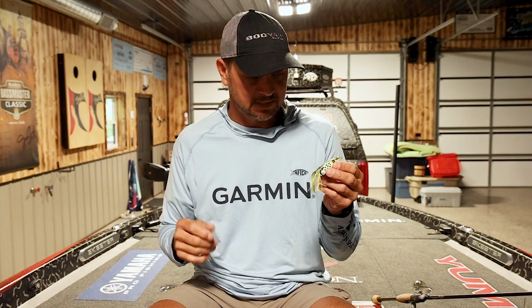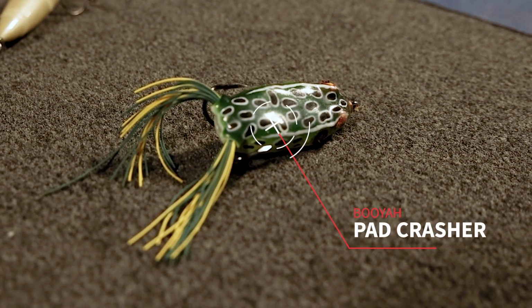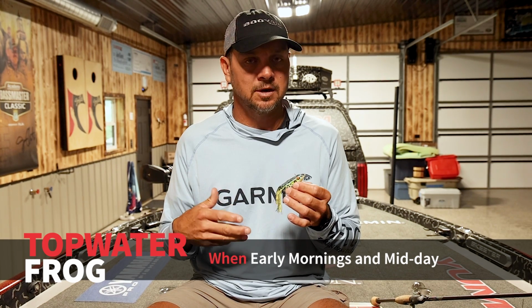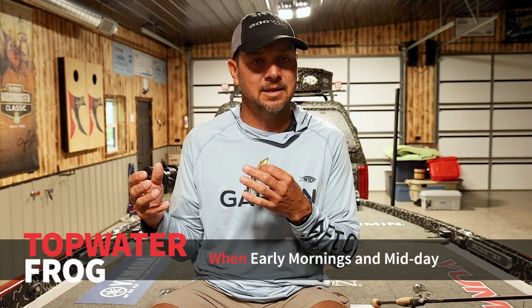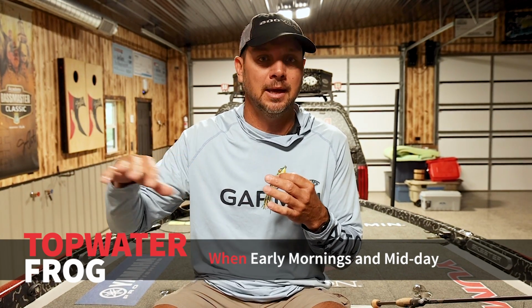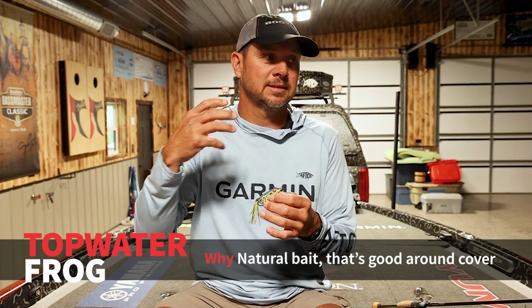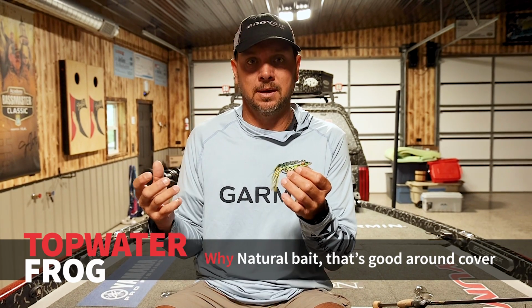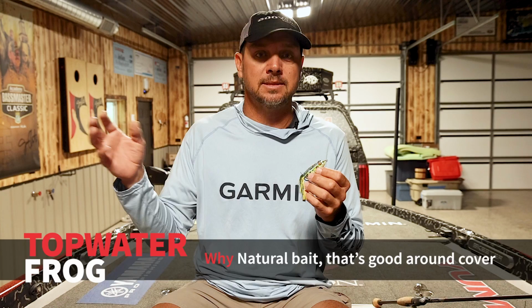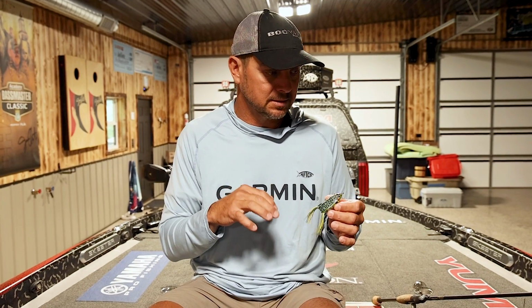A frog. This is a Booyah Pad Crasher. Some of the biggest stringers I've caught in Oklahoma in the late summer have been on a frog. A lot of times there's not anything there, just going down the bank or shade. And a frog is not only a good bait to come over mats, it's just natural. It's a finesse topwater. It looks real, there's not a big sound in it. I think that's the reason in the late summer it gets big bites.